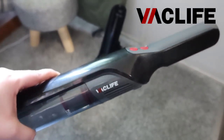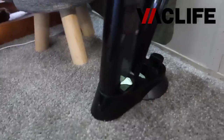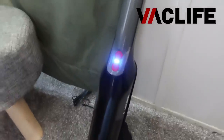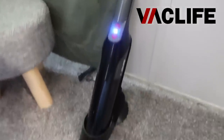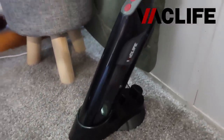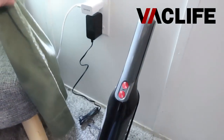I love it. I also love how it has a stainless steel filter, so it's going to last a long time. And look at this charging station. I can just tuck it away behind my chair and pull it out anytime I need to use it, and it flashes when it needs to be charged. And whenever it's done flashing, you know you are good to go.